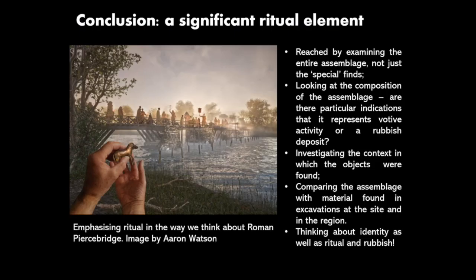So in summary, our methodology involved examining the entire assemblage, looking at its composition and context, while comparing it with material from the excavations at Piercebridge and the wider region, while concluding that there was likely a significant ritual element to deposition in the river, perhaps related to its location as a stage on the way to the northern frontier. We also attempted to move beyond the binary opposition between ritual and rubbish to think about Roman identities too.